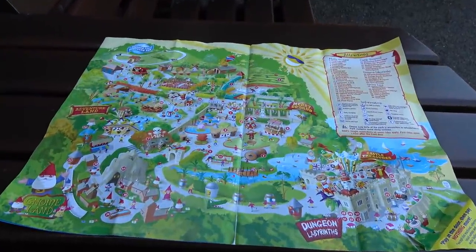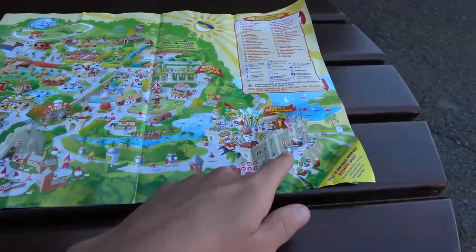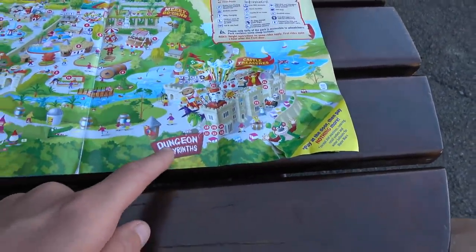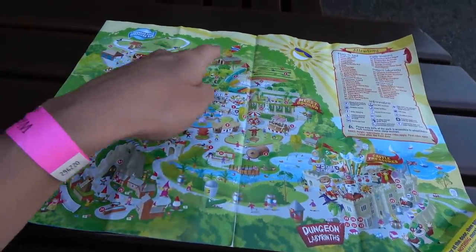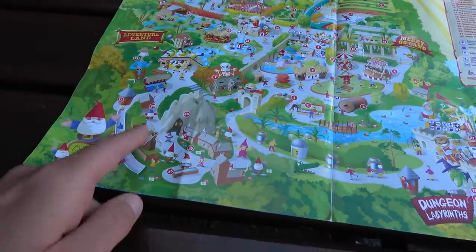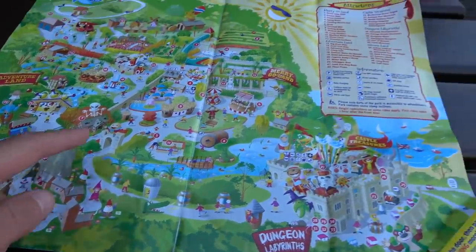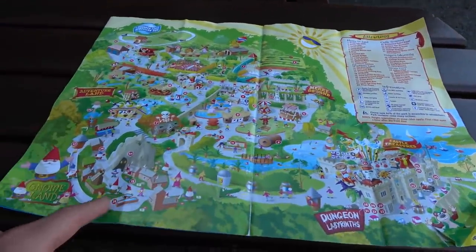So as you can see from the map, it's actually quite a big place and there's lots to see here for a family day out. Down here at the bottom, of course, you've got the castle itself and the dungeon labyrinth, so we've already been through that section. And off here to the left-hand side, you can see the rest of the park and all the different areas that they've got. Gnome Land, I mean, this building looks quite interesting. Number 40 says that that is the Troll Cave. So yeah, I look forward to seeing that.